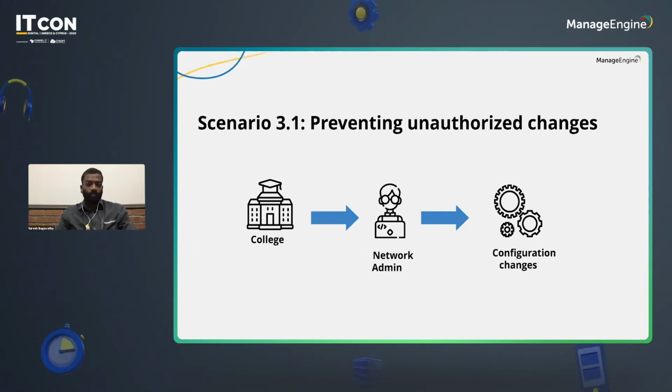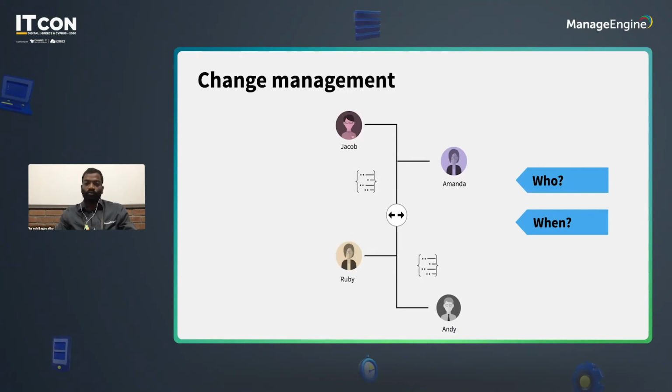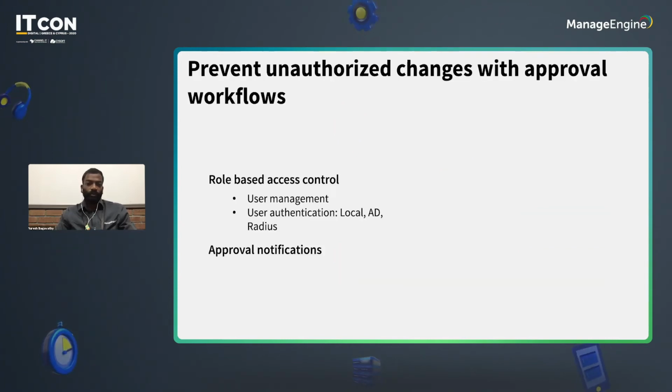Let's assume that you are a network admin for a college, and you have more than one administrator working along with you to do configuration changes on the network devices. As a network admin, you need to make sure that you know who is doing what change at what time, and so on. Any changes that go to network devices shouldn't go without your approval. All right. So you need to prevent unauthorized changes with an approval workflow. So you need to have a system in place which allows you to execute that properly.